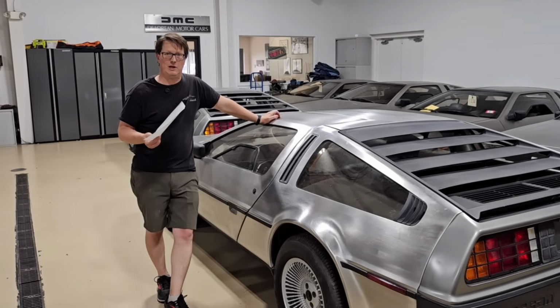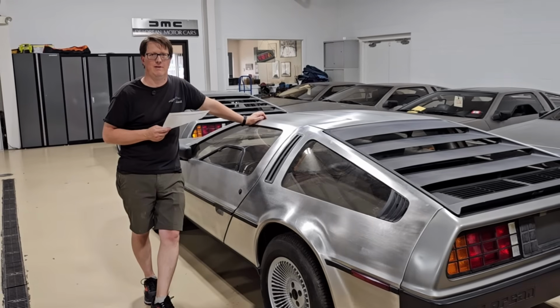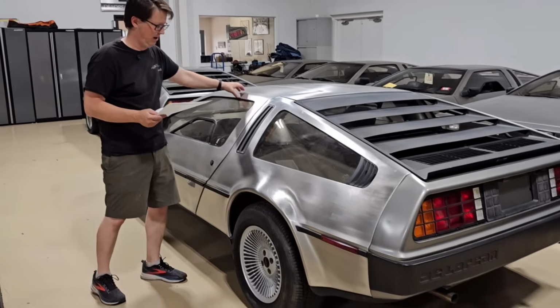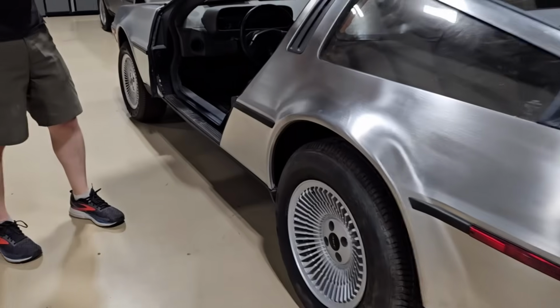So in the main shop now, we've got 3 cars to show you. All 3 of them added up are under 11,000 miles. So we got some nice low mileage stuff in here. This is a 5,200 mile car. It is a gray interior with automatic transmission and a 1982. I'll just give you a quick pan in there.